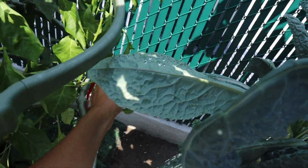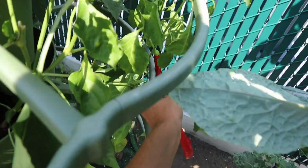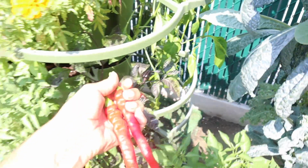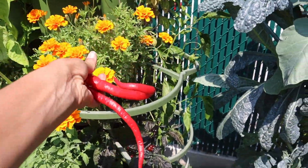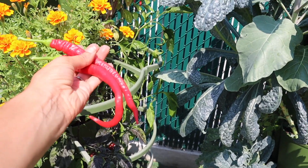This here, I have been making a mistake with this pepper. The name is corbaci, and I've been saying in all the previous garden tours, and even when I did the seed planting, that this was an Italian pepper. I was wrong. This is a Turkish pepper. I'm so sorry. I don't know why I thought it was Italian.